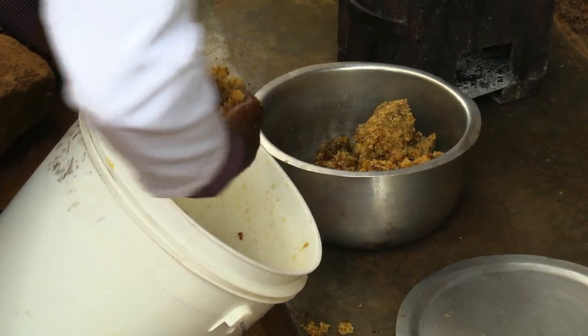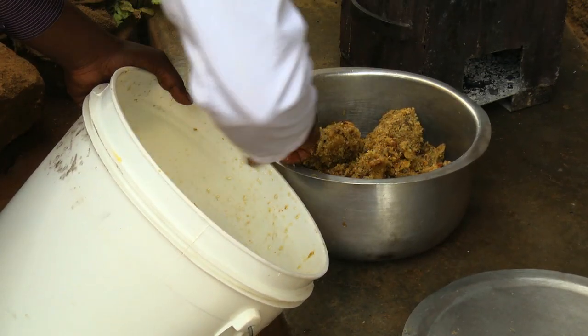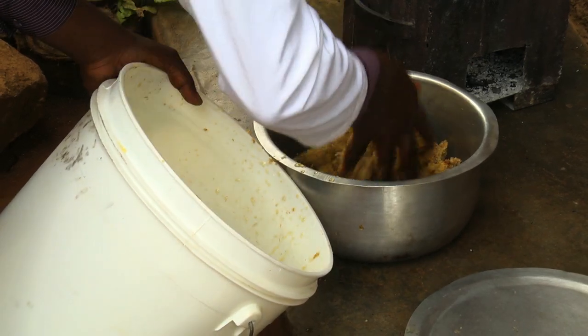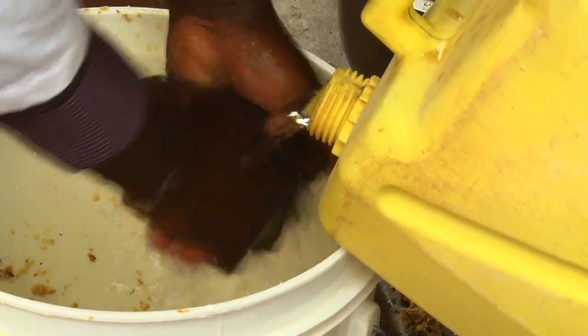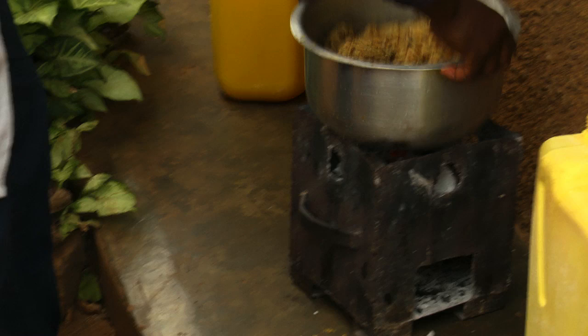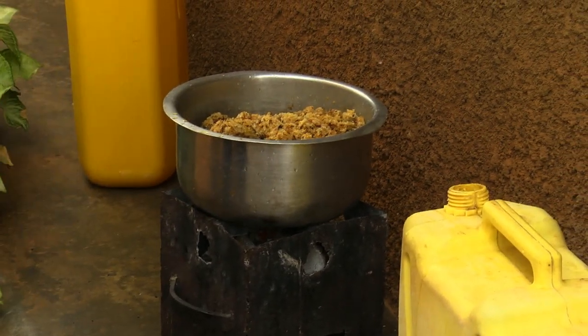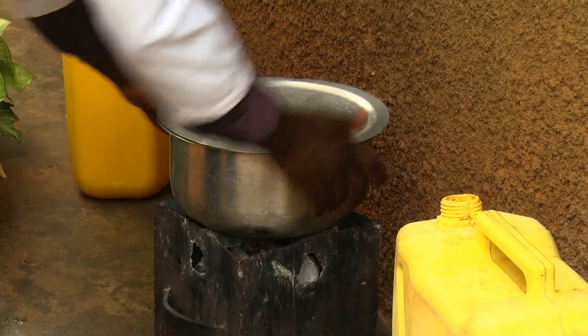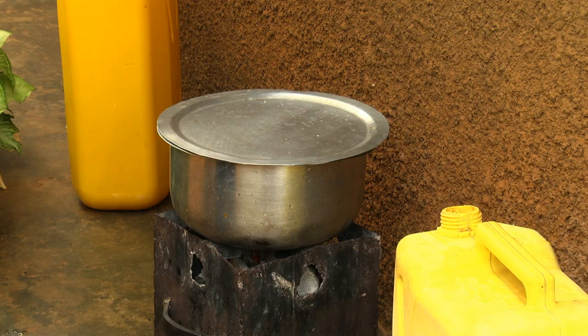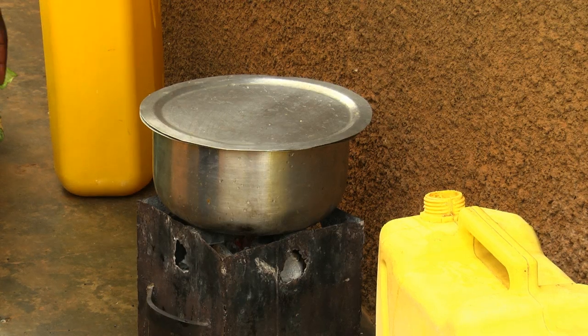So you put your dry honeycombs in the saucepan. Make sure you have already lit the charcoal stove. You keep washing your hands as well so as not to attract bees. After putting the dry combs, you pour in a little water and put it on the hot stove and cover. Then we wait for it to melt. It might start melting after around 10 minutes. So you just have to keep stirring so that all the wax melts.